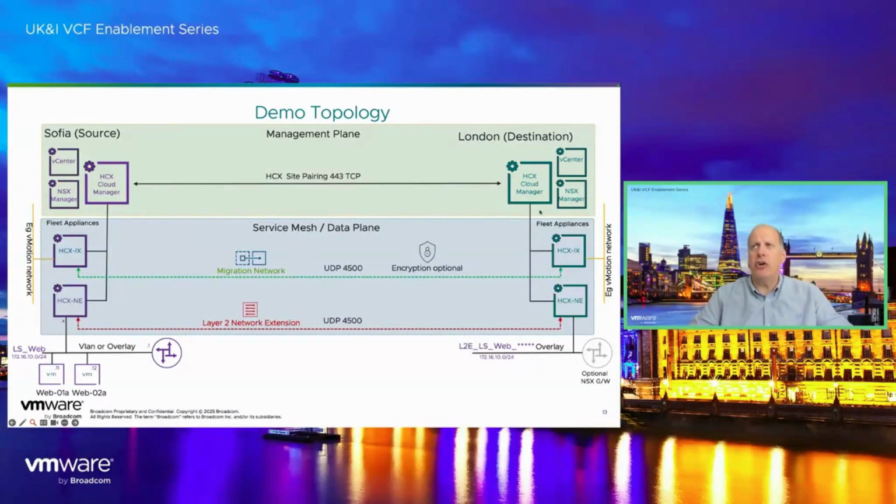At the very top you have, if you like, the management plane. You have the HCX managers located in Sofia and in London, and that's how you do that site peering. And then from those managers you deploy what capability you want within the service mesh, and within that service mesh deployment, the HCX managers deploy what are called the fleet appliances. So the IX appliance, the network extension appliance, the WAN optimization appliance, etc.